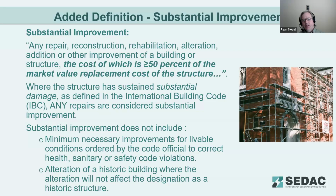So kind of trying to avoid people saying, okay, well, I'm going to do this improvement here that's only 10%, and then I'll do another 10%, and then I'll do another 10%, and continue on like that, just to avoid this substantial improvement provision. So generally speaking, when we see 50% or more of replacement cost in a project, oftentimes these are very invasive, almost gut rehab type of projects. So that's probably where we're going to see substantial improvement.